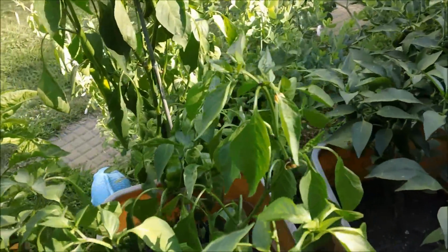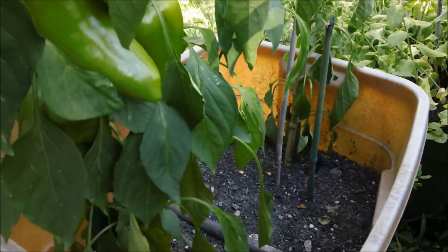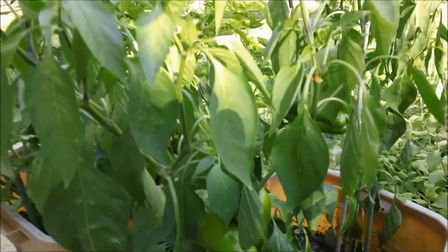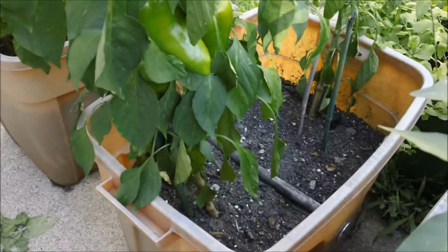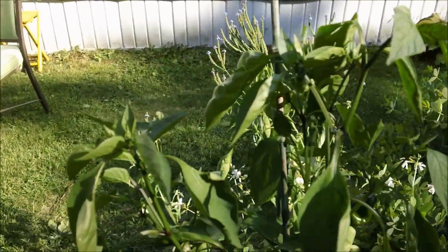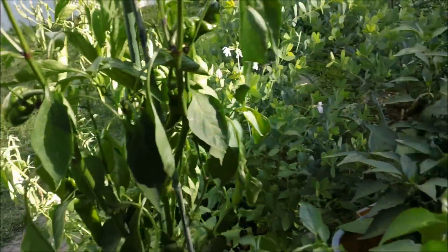Okay, so back to the red Marconi. I haven't had too much trouble with this. They're doing pretty good. It's kind of weird how the plants themselves look so different from each other. I got the one plant here, it's kind of more bushy, and this one's really tall, so just natural variation, I suppose. This one's got a lot of little peppers on it now.